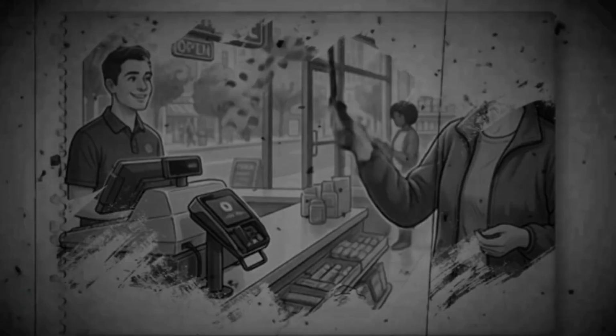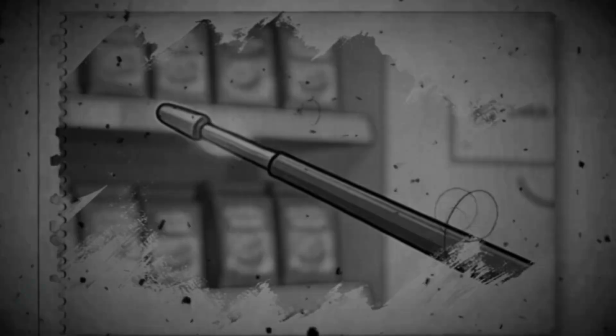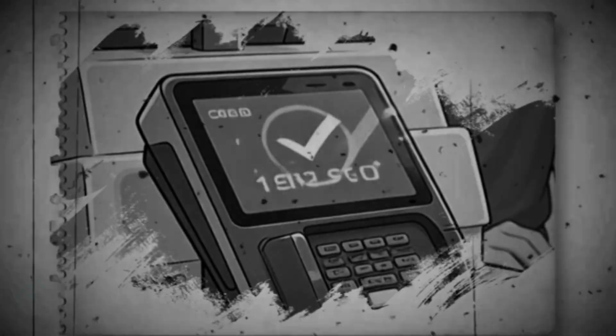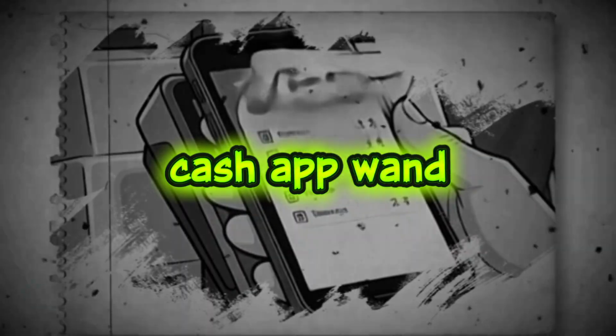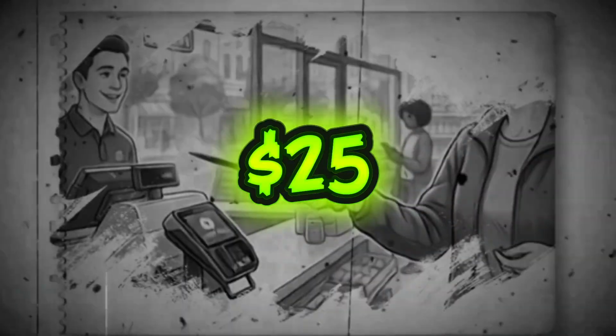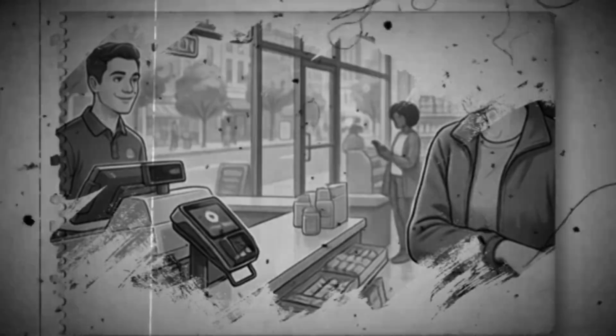Imagine walking into a store and waving a magic wand and paying for your snacks or your food item. It sounds fake, right? Well, Cash App just made it real. The company recently launched the Cash App Wand, a $25 NFC powered payment accessory that is part of a new product line called Cash App Tags.